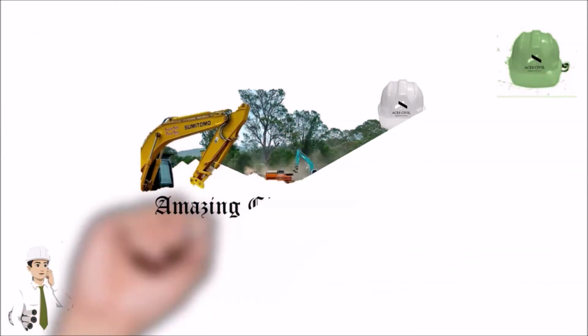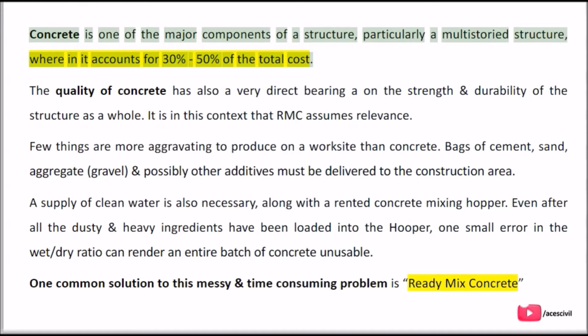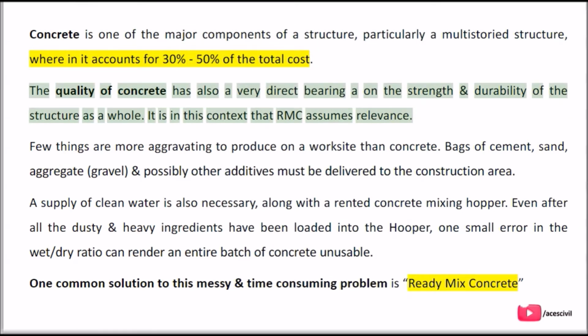In today's video we are going to discuss ready-mix concrete. Concrete is one of the major components of a structure, particularly a multi-storied structure, wherein it accounts for 30–50% of the total cost. The quality of concrete has also a very direct bearing on the strength and durability of the structure as a whole. It is in this context that RMC assumes relevance.